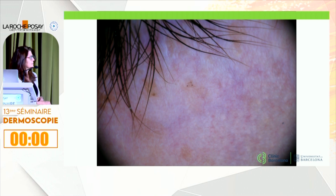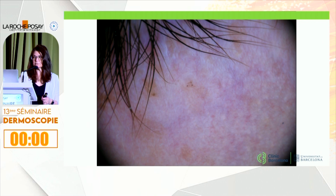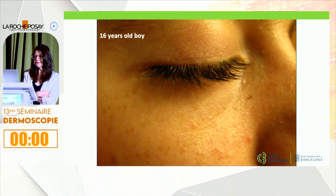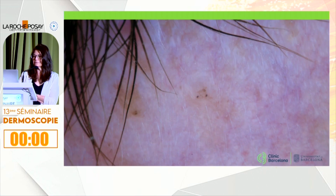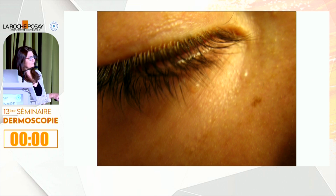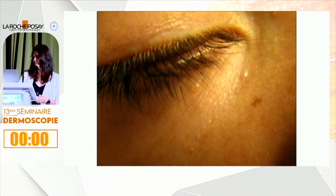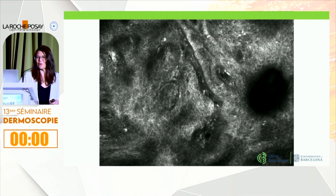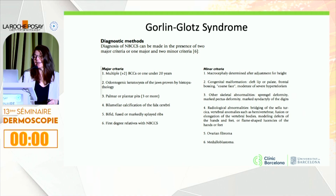What do you think? BCC. But she's 16 years old. BCC? Could be. BCCs? Could be a nasal tumor? Could be BCCs. Clinically? What will we do with these lesions? Yeah, we did Gorlin. We did confocal. They are BCCs. And it was Gorlin-Goltz syndrome.